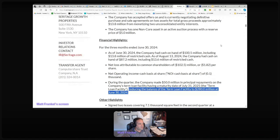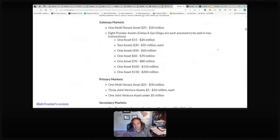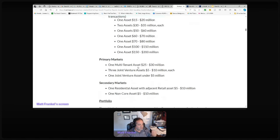And what Seritage does is it provides an estimate of what it thinks it's going to get for these remaining assets. So, for example, it has one multi-tenant asset that it thinks is going to sell between $25 and $30 million. It has this whole list of assets, all the way up to one asset that it thinks is worth between $150 and $200 million, and so on and so on. It does this for its entire portfolio that is remaining.